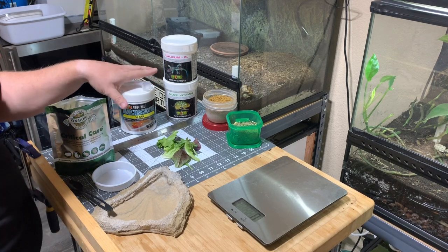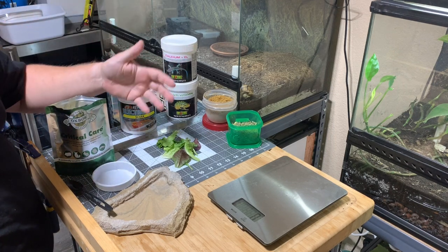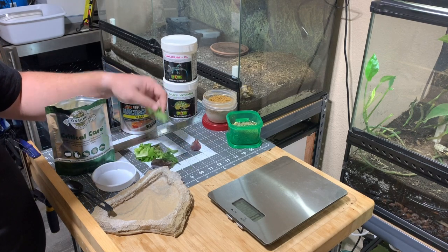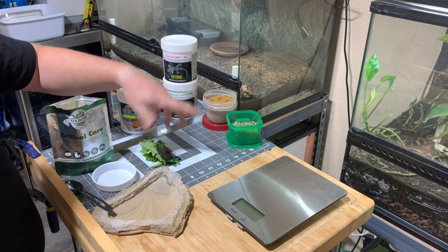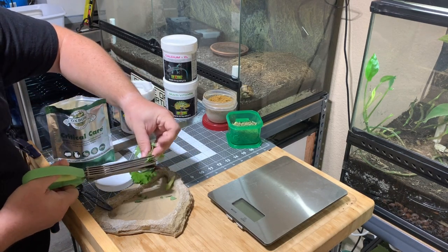Now, this little guy doesn't need this at the moment, but I just thought I'd show you guys some of the tools I use for baby tortoises and or new acquisitions. So, of course, we have some lettuces here, some red leaf lettuce, some baby stuff. This is just out of spring mix. So what I'm going to start doing is taking some of this and cutting it up into little fine shreds.